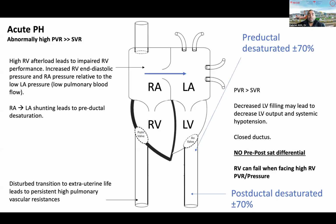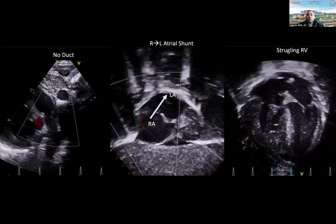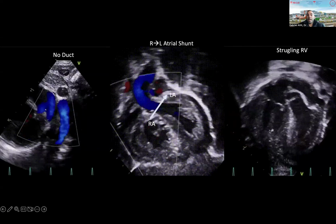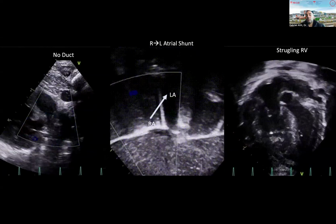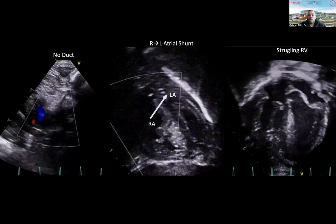I do want to mention that some of these patients don't have a duct, either because they're a bit older and then they end up living a stress like sepsis, or because there was a prenatal closure. So this is an example of a patient with significant right to left shunting at the atrial level because the RV is quite hypertrophied, and you can see that the duct is completely closed. And so these patients will not have pre and post ductal sat differences, but may be very profoundly desaturated everywhere.